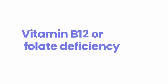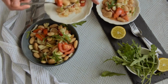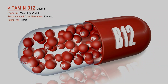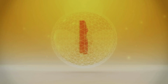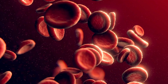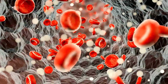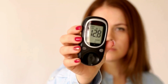Number 8. Vitamin B12 or folate deficiency. Lacking certain key nutrients in your diet can throw off your A1C test results, potentially leading to misleading readings about your blood sugar control. Specifically, not getting enough vitamin B12 or folate can impact your A1C levels. These nutrients are crucial for producing healthy red blood cells. When you're deficient, your body may create larger, abnormal red blood cells that live longer than usual. This extended lifespan allows more sugar to attach to the hemoglobin, artificially inflating your A1C result.